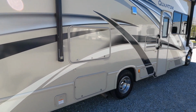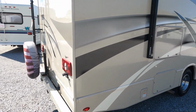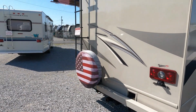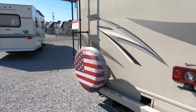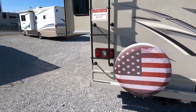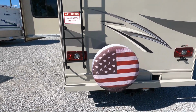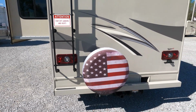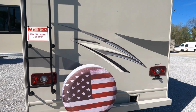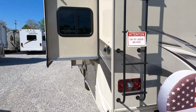It's even got rear stabilizers if you don't want to put the leveling jacks down. It's got electric rear stabilizer jacks. It even has power dump valves. Crazy. Pretty American spare tire cover. Got a trailer hitch on the back, according to the factory specs, 8,000 pounds. I don't recommend putting that much weight behind an E450 chassis. I mean, it's your motorhome, you do what you want to, but pay attention to your GVWR and your GCWR to figure out your actual towing capacity.